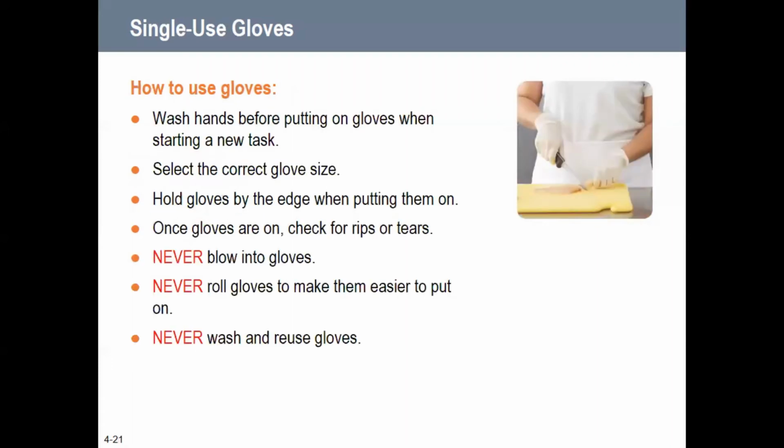So how do we use gloves? Of course, like I said earlier, we have to wash our hands before putting gloves on. We select the right glove size. Hold the glove by the edge closer to your wrist. Once your gloves are on, check them for rips and tears. Something you should never do is blow into the gloves. I know sometimes people do that because they hope it's going to go on easier, especially when your hands are wet or sweaty. If that's the case, though, go wash your hands and dry them thoroughly. That will help with that.